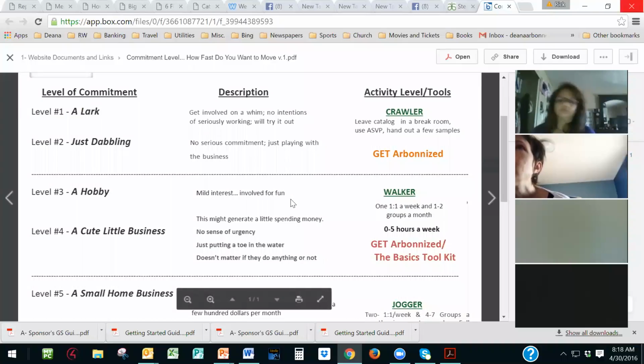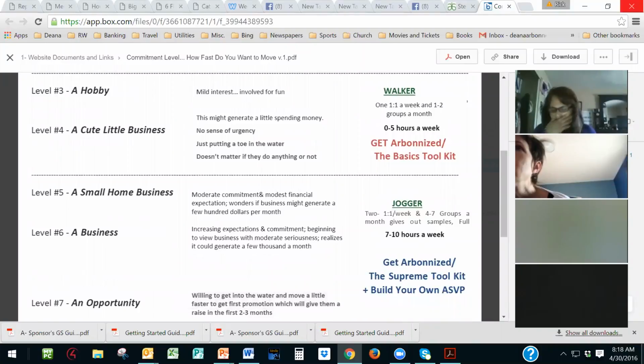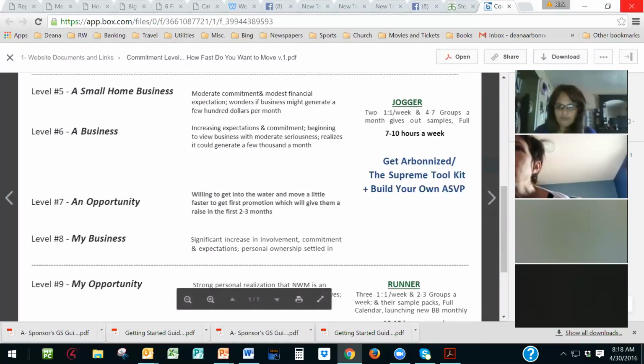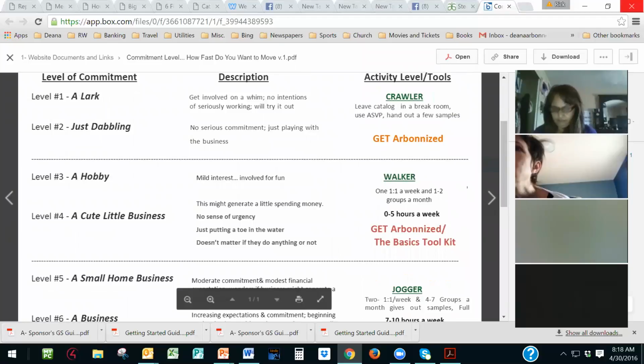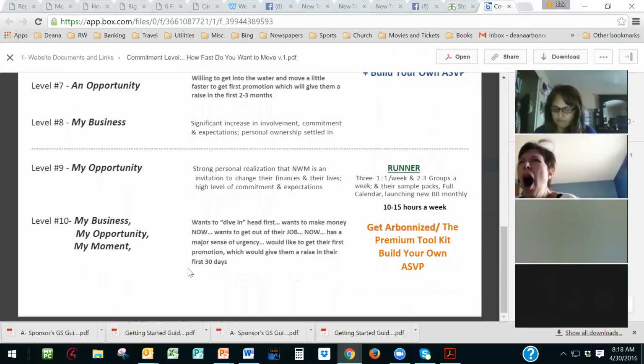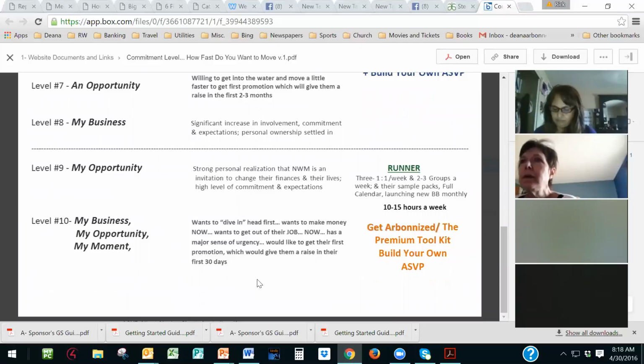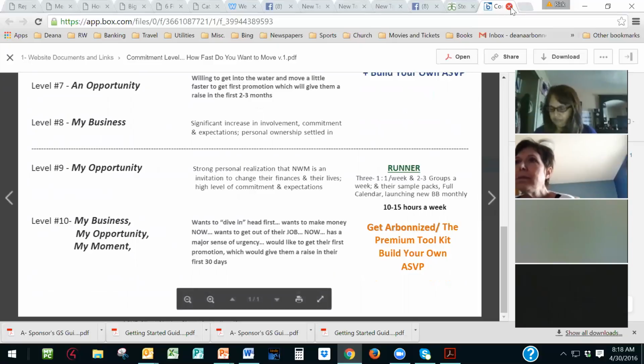So you want to go through this with them and really determine where they're going to be doing the business. And if they have aggressive goals, if you find out what it is they want to make, then they need to be that jogger and runner. They're not going to get to $5,000 a month being a walker. So that's why this is so important to go through with them and really determine where they are. Do they want to make money now? Do they want to get out of their job now? What is it that they want? And this is going to help them do that.